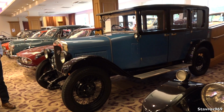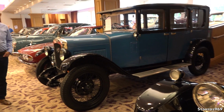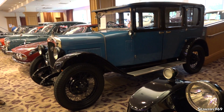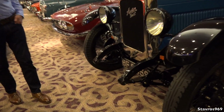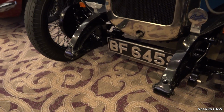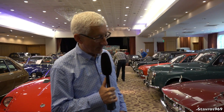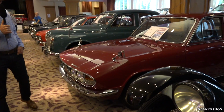What I like about this car, there's a feature I like about this car, and it is the number plate. And the number plate of this car is BF, my initials of course. Oh yes. But the chances of me getting that number plate is slim, but I would like to own that car. Not just the fact that it's a 1928 Austin 6, but the number would suit me very well, as you could imagine. So that's one of the early cars.